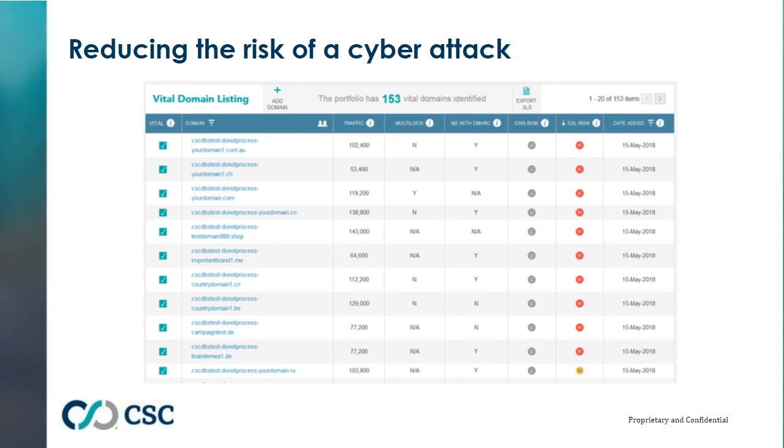Before Bobby details those risks, I just wanted to give you a quick look at that vital domain listing. From here, you can add names. So if there's something the algorithm has missed, you can add those names, and they will then be evaluated for those risks that we're going to discuss. But this is a summary of those risks. Do you have DNS risks? Do you have digital certificate risks? Is your name properly locked? What's the traffic if we have that number? And is it properly secured from an email perspective? So it's a quick way for you to get a look at what those vital domains are and start to dig into the details of them and start to look at those risks so that they can be mitigated properly.